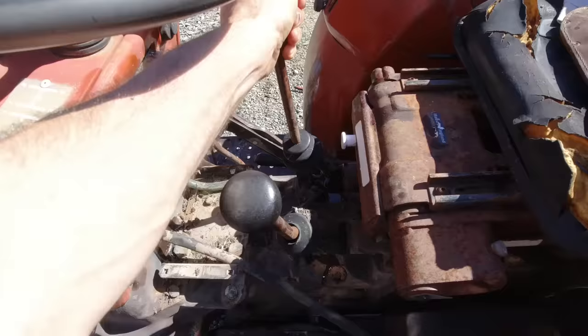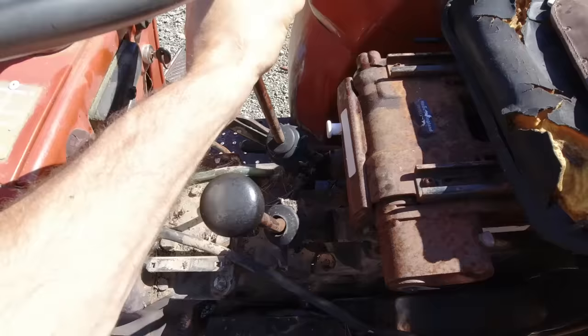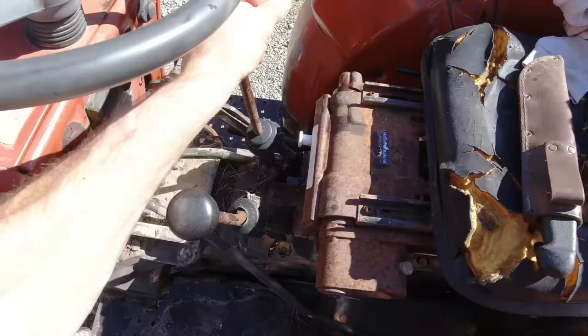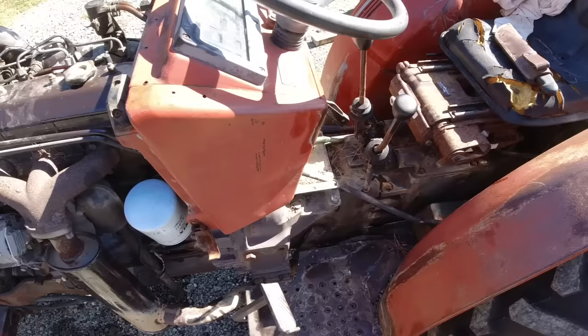That wasn't moving at all before, so that's a big improvement. I think with a bit of use, that'll gradually loosen up. That's a lot better than it was. Good. Oh, that was a nice easy fix. I was wondering if there was something going on in the gearbox there, but I think it's just because it was sitting out in the weather so long, it just sort of all rusted up in those pivot points.